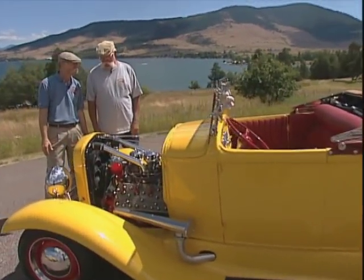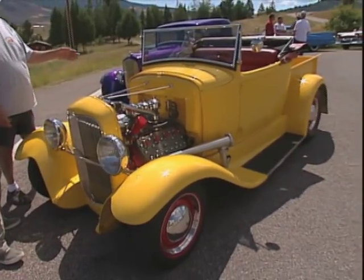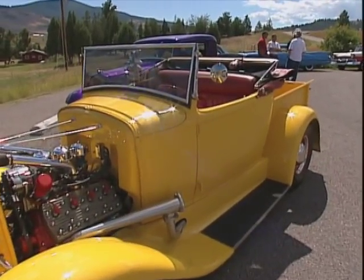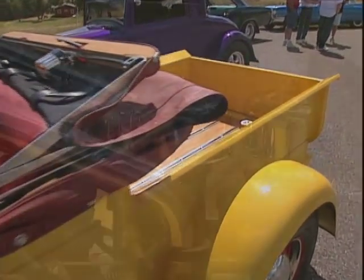It was a scavenger hunt to find all the parts. The front fenders I found in Kalispell, Montana. The cab came from Ohio. The bed came from Post Falls, Idaho. The transmission I got off eBay, from Michigan. The rear end came out of Florida. But I love the engine.